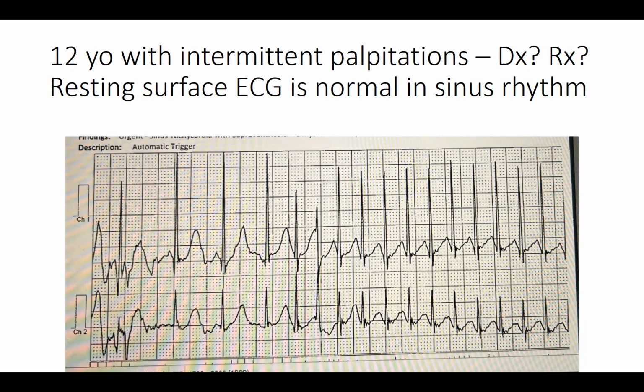Why don't we go to Dr. Molly Marshall, formerly of Pittsburgh in Indiana. Good morning. All right, let's see. Soon to be heart failure and transplant expert. Lord willing. All right.